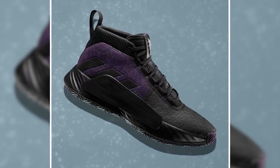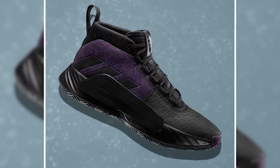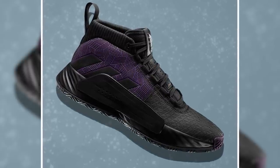All right, Damian Lillard's. This one definitely has a little bit more of a subtle vibe. Again, I like that they didn't put the Black Panther mask on there or anything like that. So this one right here, obviously, you got the nice little Wakanda technology.